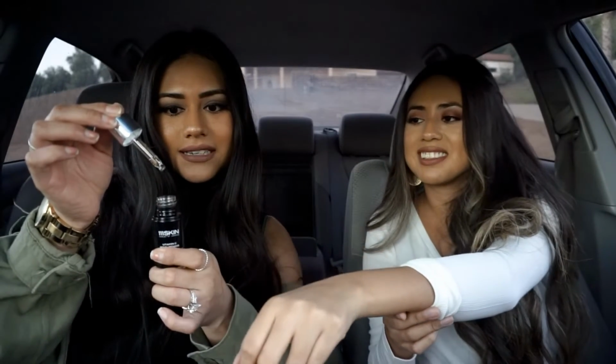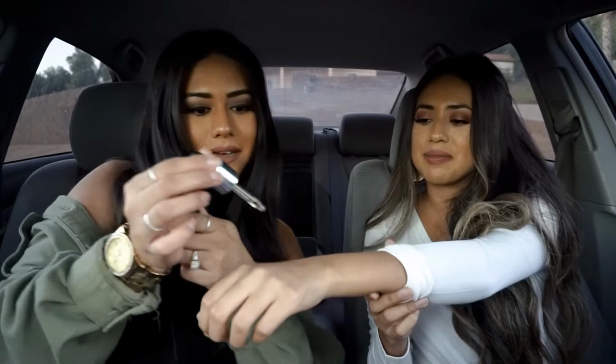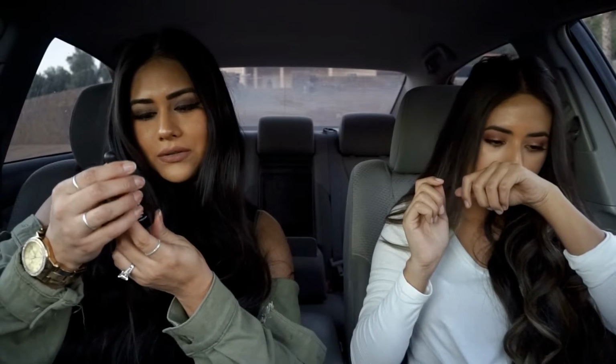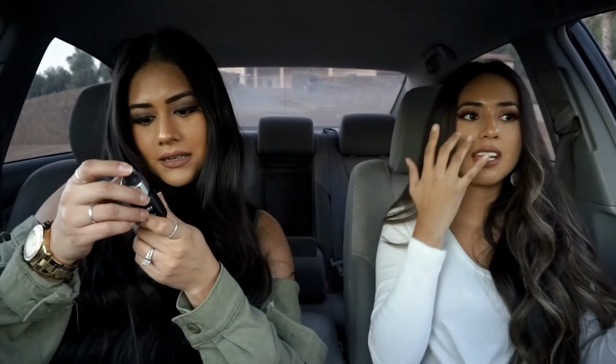Be careful. Just a little. So it's the vitamin C brightening booster. It says shake bottle before use. It kind of smells like a plant. I'll let you guys know that. And for me, I feel like that smells good.